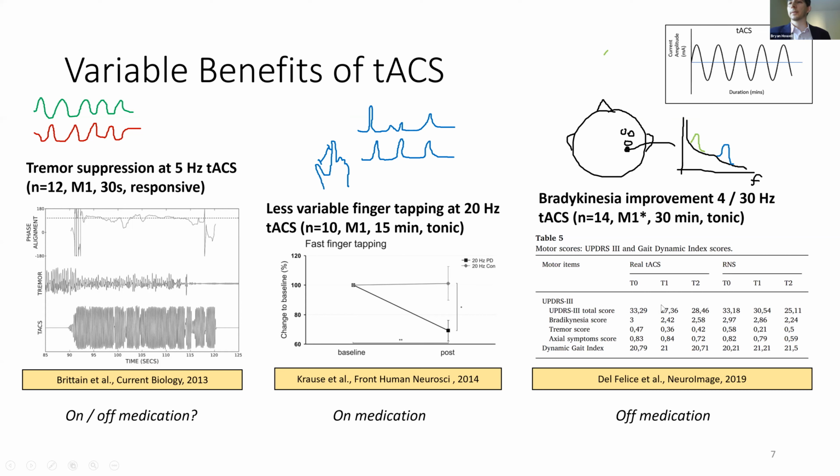Here they did this only once. It shows you here at baseline, the UPDRS score. And then T1 is after one treatment, and at T2 they were looking at carryover effects 2 weeks later. So the conclusion here was that, yes, it did have an effect. It was personalized, but the effect was fairly small overall.